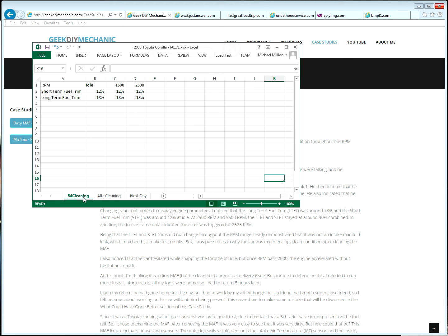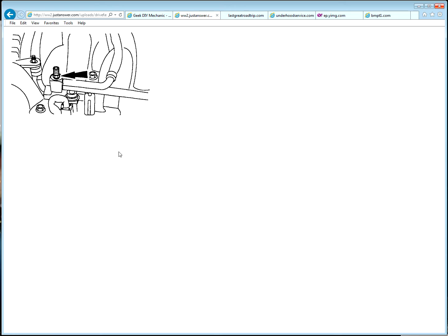Since he wasn't there, I didn't want to do the fuel system test because it's a Toyota. American cars tend to have the Schrader valve right here on the fuel rail, which makes it very easy and quick to test the fuel pressure. This Toyota didn't have that, so I couldn't do it, so I decided to check out the next simplest thing, which would be the mass airflow sensor.